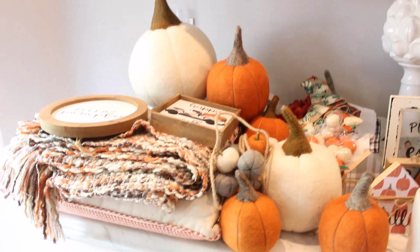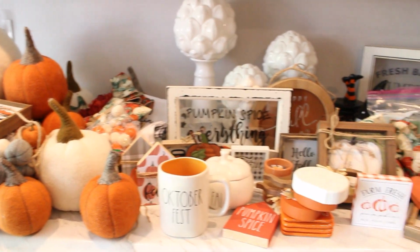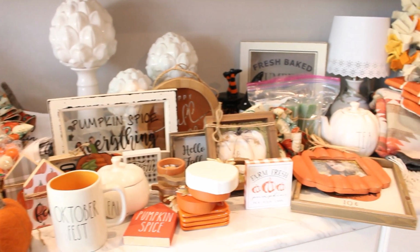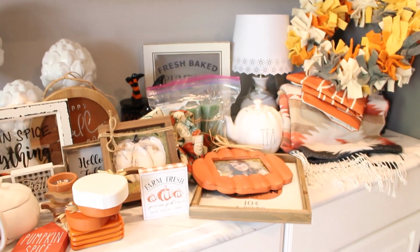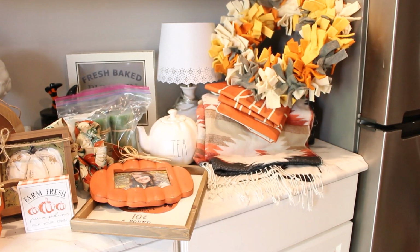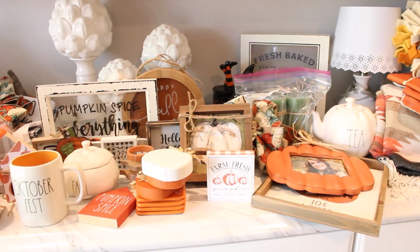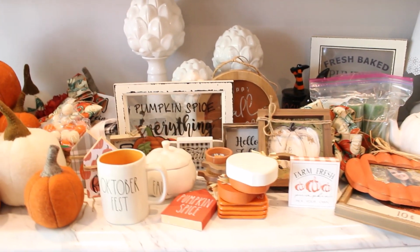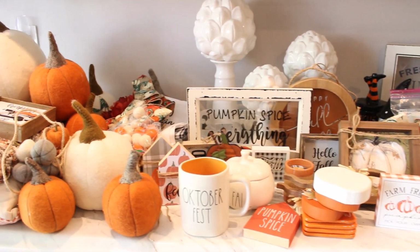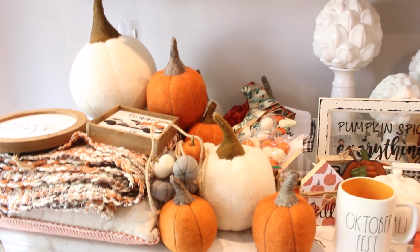So this is what I do every year. I usually put out everything that I want to use to decorate with down here on my counter, and I make a pretty good mess of it, I have to say, but it's great because as I'm decorating upstairs, I can come down here and shop my stash, so to speak, and pick and choose what I want to use and where I want to put it. It's a simple way, I think, to change things up every year.